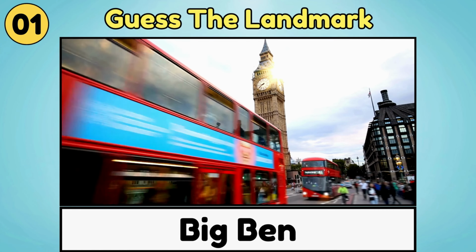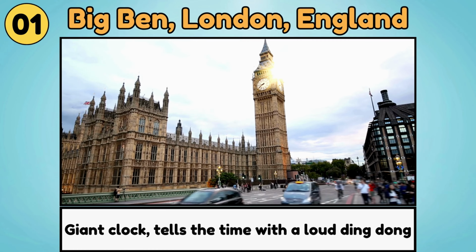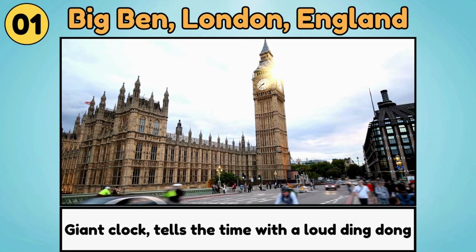Big Ben. Big Ben is a huge clock tower in London, England, where the clock goes ding-dong really loudly.